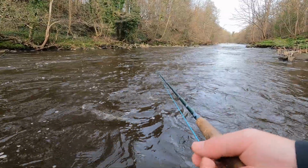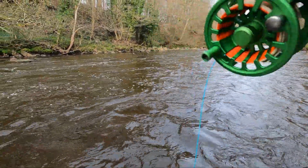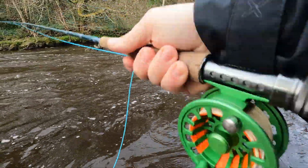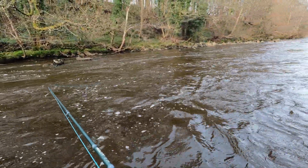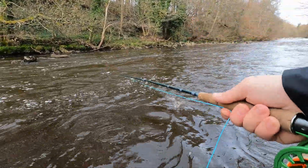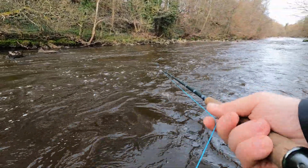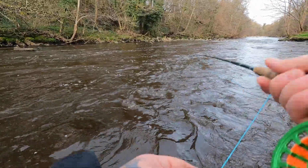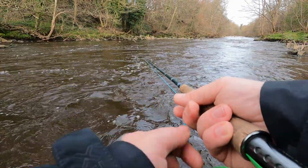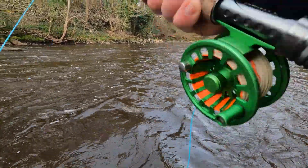But, you know, do it anyway. Try and get just a reaction take if I can't make my fly look natural. Hopefully the water's moving fast enough that any fish in here will just maybe snatch at it as it goes past them and not get a good look at it first.